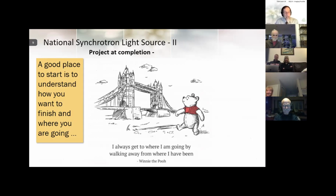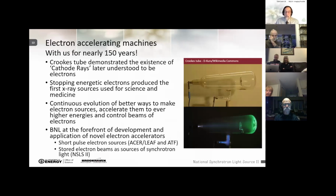We actually had NSLS. We knew a lot about where we had been. That informed a lot about what it was we wanted to do. So this is maybe oversimplifying things a little bit, but it is true. We had a much clearer vision of what we wanted to achieve at the end because we had such a solid foundation to begin with. So a little bit about electron accelerating machines. That's actually what a synchrotron is.